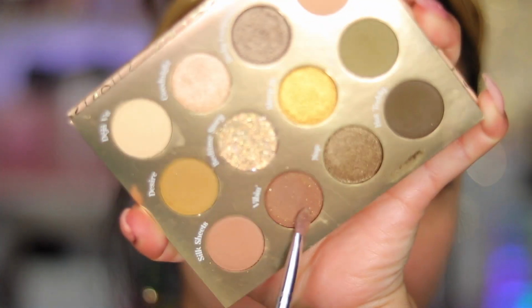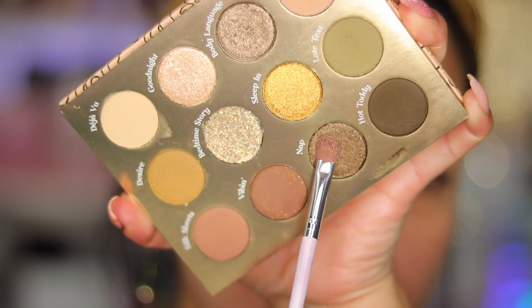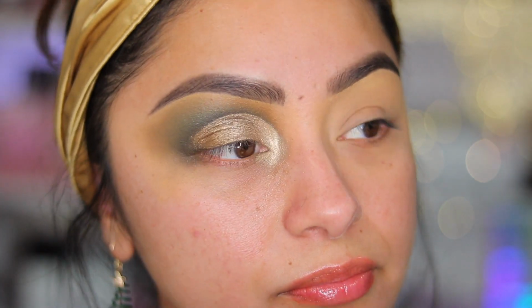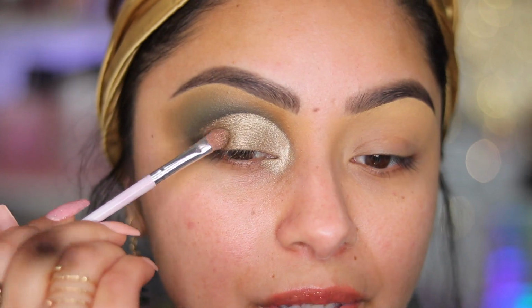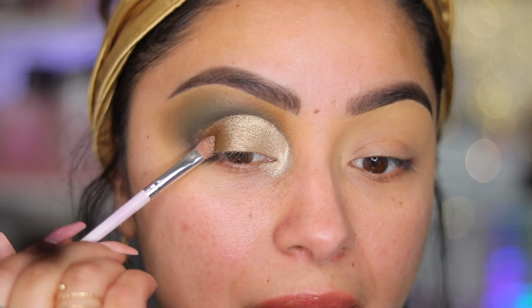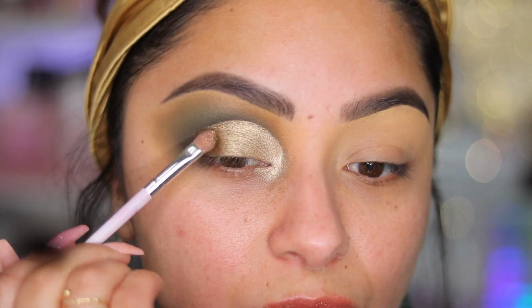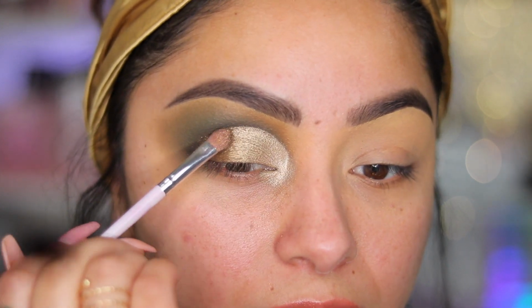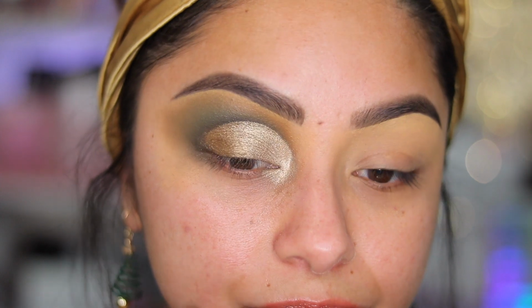Once I've done that, I decided to take the next color here called Nap. It's darker than the color Body Language. In person, they almost look similar, but I really wanted to use this just to deepen up the outer corner of the eyelid. Be sure to take your time when you are blending the colors together. If you're using two different colors on the eyelid, you want to make sure you're creating a beautiful gradient effect.